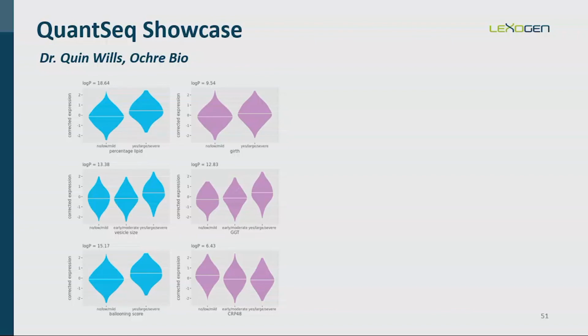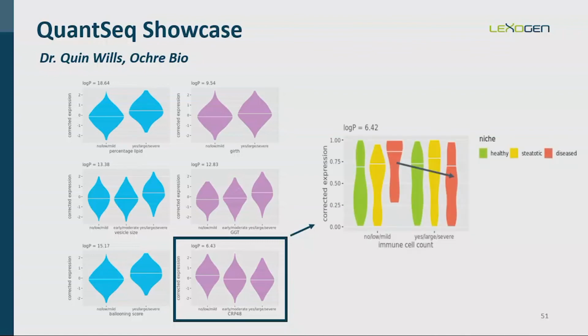However, they found that this gene had an inverse relationship with C-reactive protein, which is a measure of inflammation. This inverse relationship was quite surprising to them. They weren't expecting it. When they broke down the data spatially, looking at the gene's expression in healthy tissue, which is in green, fatty tissue, which is in yellow, and tissues that are beginning degeneration and inflammation, which is in red, the latter niches observed the same reverse association with inflammation, which is shown on the x-axis in immune cell count. So this gene is particularly interesting to them.